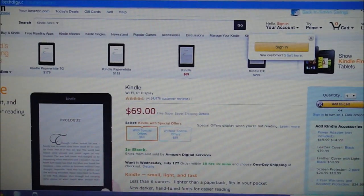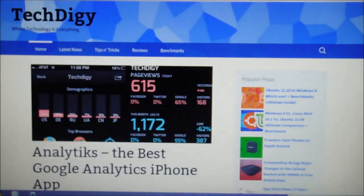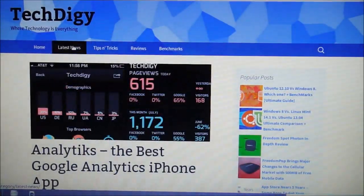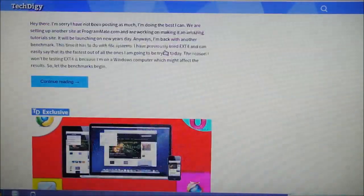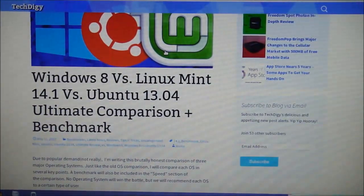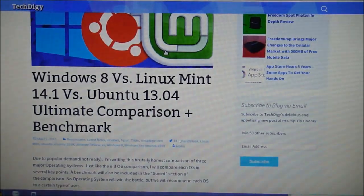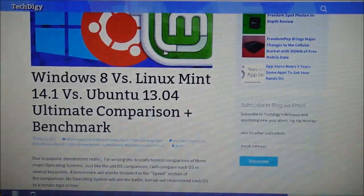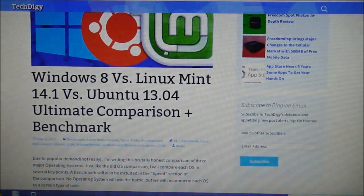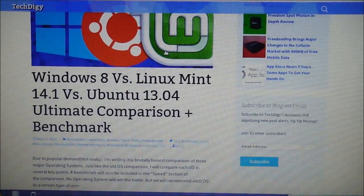TechD.com. See how fast this loads. Instantly, almost. Real nice. As you can see, it's crazy quick. Benchmarks, everything loads insanely quick. This is probably one of the quickest. This might honestly be worth me switching from Windows to Linux. I love this operating system. I'm gonna come back to it real soon. Next up, I think, will be Linux Mint 15 MATE. Let's give that a shot right now.